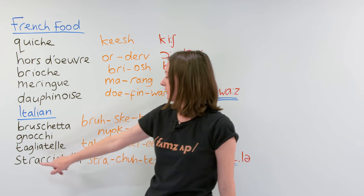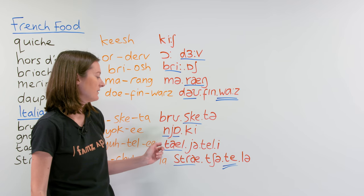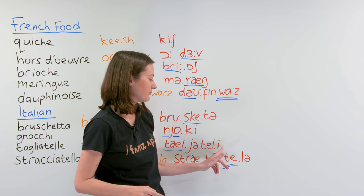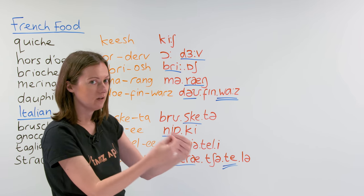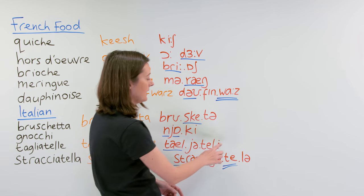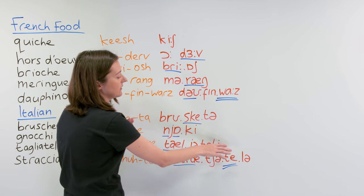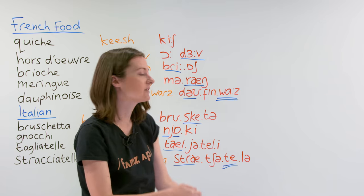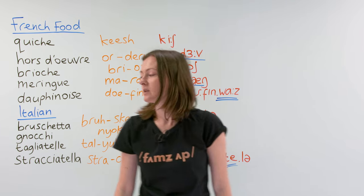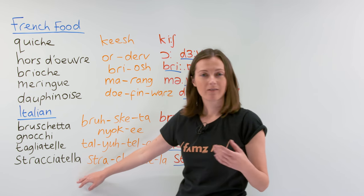Next, we have tagliatelle. And looking at the IPA on this side, tagliatelle. Something to note here about IPA transcription is that at the end of a word, what would ordinarily be a long vowel, E, written with two dots, at the end of a word, we often leave off those two dots. It's the same vowel, but there's a subtle difference in length. And because it's at the end of the word, we don't give it as long to say it. So that's why at the end of this word, I haven't written the two extra dots on the E sound. Tagliatelle.